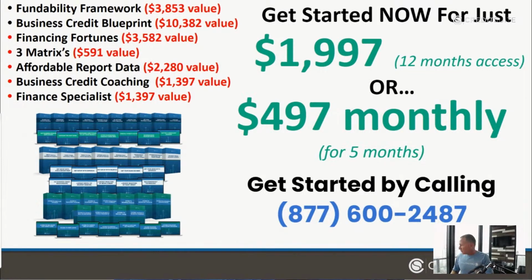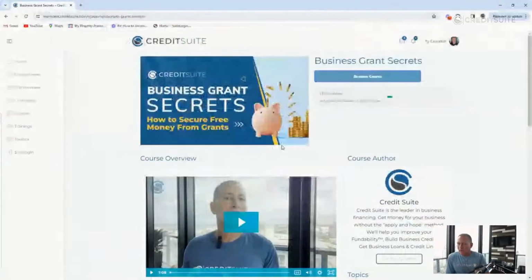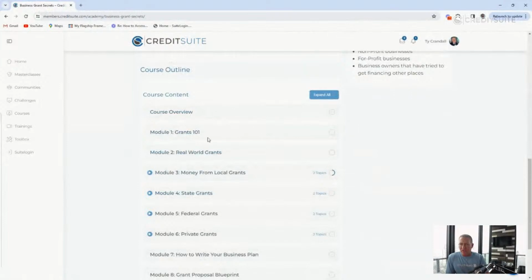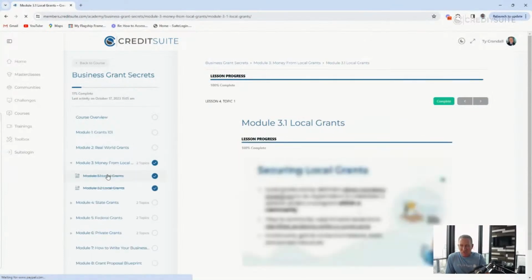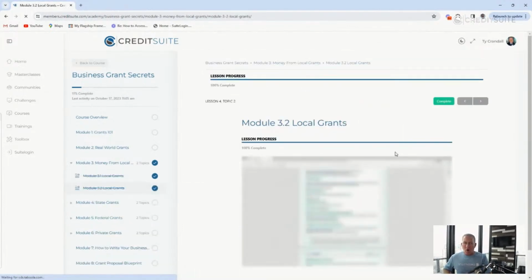And I want to answer any other questions you have, but I'm going to pull this up for you real quick. This is our member center. Here's our grants course, for example. You can see here that this is the course overview. Here's everything to do with grants. I can go to local grants. I can't do that because I didn't complete the other modules, but you're able to access the actual downloadable guide. These are all short trainings that you're able to access as well, so you're able to get all the training you need.